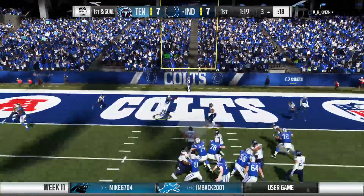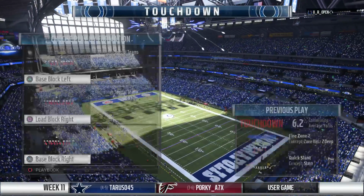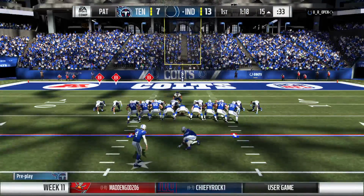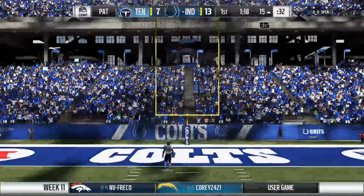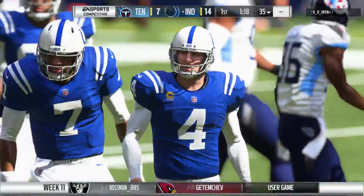Now Luck. And he's got his man. It's Hilton for the Colts touchdown. T.Y. Hilton, his 6th touchdown of the season. And the Colts are in for 6. Vinatieri connecting on the extra point. And that makes the score 14-7.